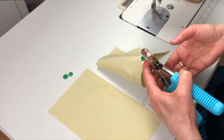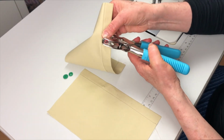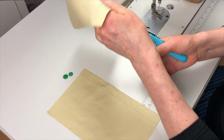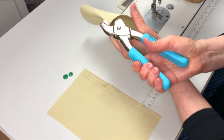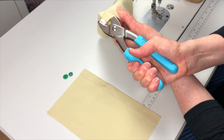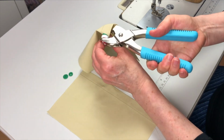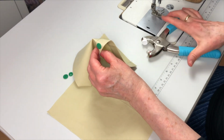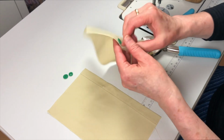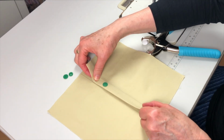Now take your outer popper or snap, line everything up with your fingers, and before you do anything else, I like to draw the fabric away from the top section and just check that everything is in line before you squeeze the pliers together. Nice firm grip, and when you remove the pliers you can see. Nice clean job. It's in there, it's stable, it's secure. And now we're ready to install the inward section.